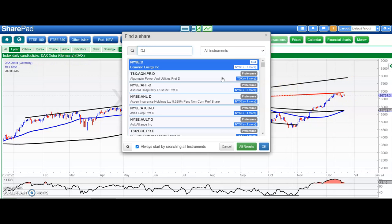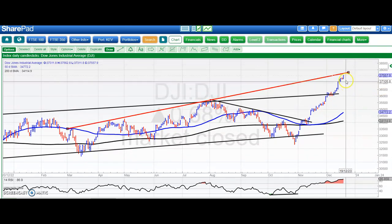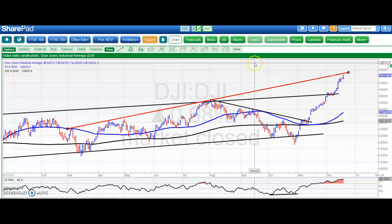Moving along to the Dow, and here you can see that we're very close to our target, around 37,800. We were looking for that by the end of next month, and the way things are going, it looks like we'll get that by the end of this month. I'll have to work out what the next target is after that, but at the moment things are looking pretty strong, and the upside is valid while we hold above 37,000, which was recent support for this market.